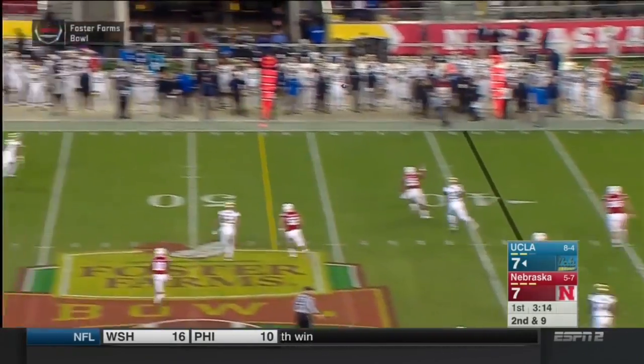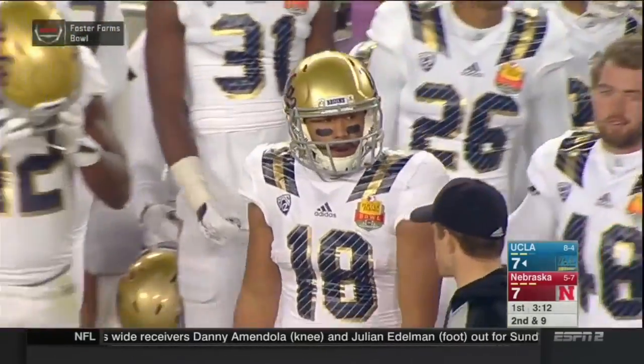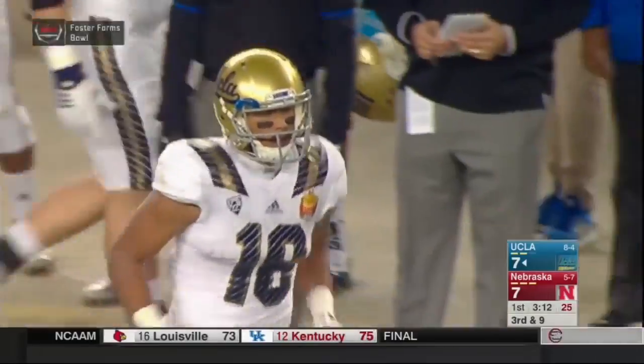Rosen rolls the pocket right. Sets, throws deep downfield, pass incomplete. Tried it, Thomas Duarte. It sails incomplete. Now 3rd and 8 coming up from the 39-yard line. And there's a flag thrown by the side judge over here near the Husker bench.